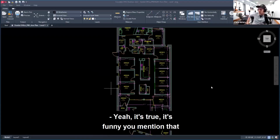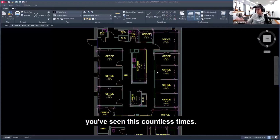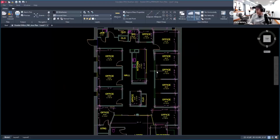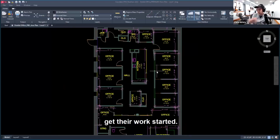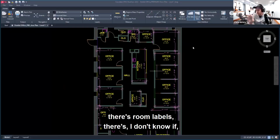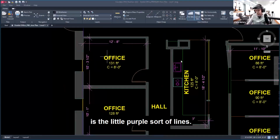Yeah, it's true. It's funny you mentioned that, because if you work with CAD or Revit, you've seen this countless times. If you haven't worked with it, this is mysterious and very strange. As a real estate photographer, I had no experience with any of these things. But the more you work with it, the more you see that this is what people need to get their work started. So what you can see here is, I hope this is sort of obvious, but there's door swings, you've got walls, there's room labels, there's room dimensioning, the little purple lines.